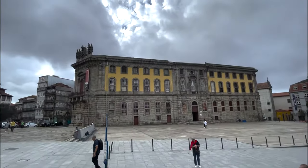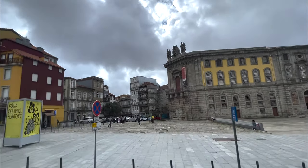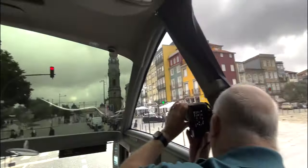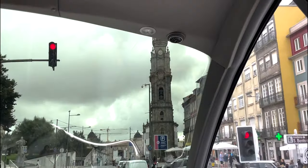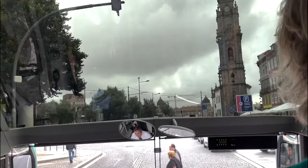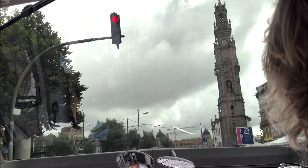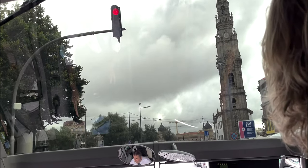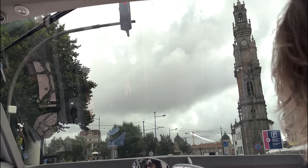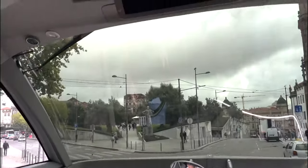We're getting close to some of the icons of the city. One of them is just the one in front of us. It's the highest bell tower of the entire country. It's 76 meters high. It's a bell tower, it's a house, and it's a church. It was built by the Clerigos congregation, the congregation of clergy, of priests, that decided to build this very interesting building, a church, a house, and in the end, a bell tower, from the 1730s to the 1760s.